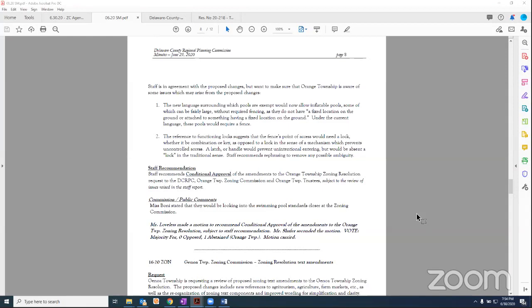The reference to functioning locks suggests that the fence point of access would need a lock, whether a combination or key, as opposed to a lock in the sense of a mechanism which prevents uncontrolled access. A latch or handle would prevent unintentional entering, but would be absent a lock in the traditional sense. Staff recommends rephrasing to remove any possible ambiguity. So that second bullet point, that's the same language we've had. We didn't look at that, but that's something we can consider this evening. But staff did recommend conditional approval of these amendments to the Orange Township Zoning Commission.